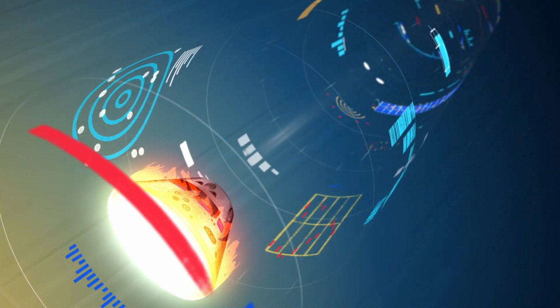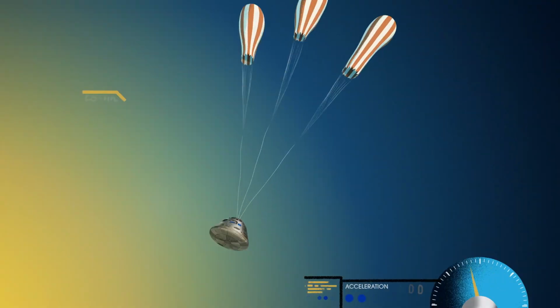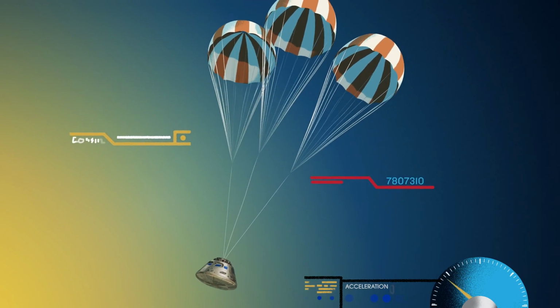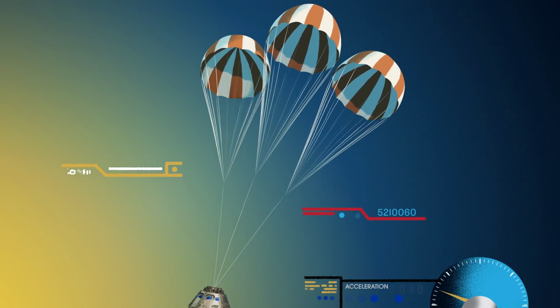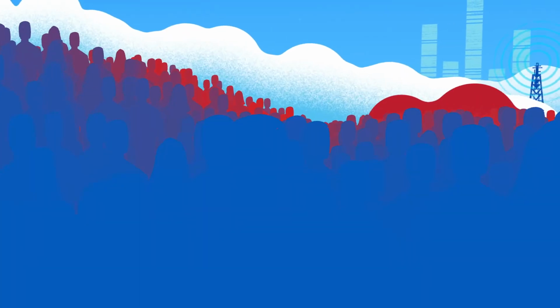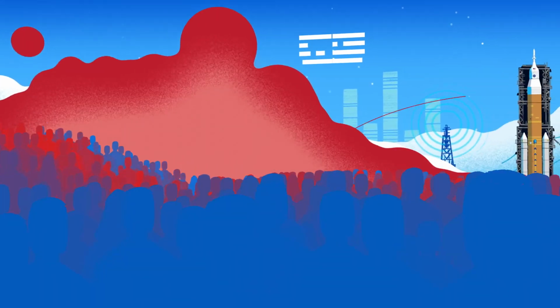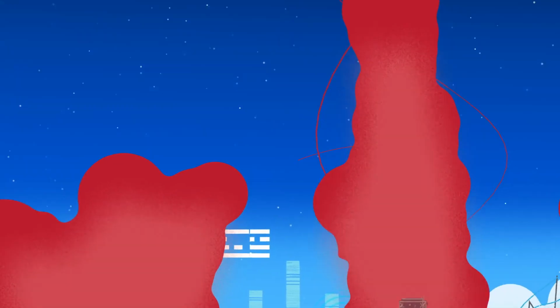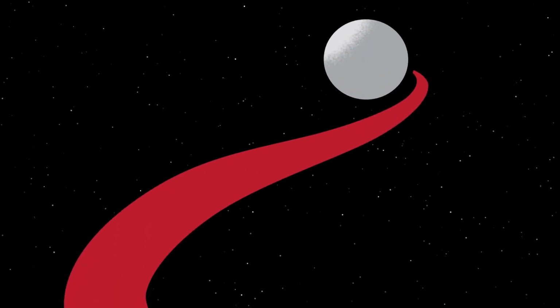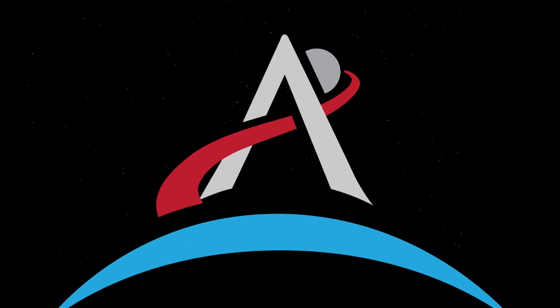With the Orion now at just 300 miles per hour, a series of parachutes uniquely tested and produced for this moment deploy, decelerating the craft to just 20 miles per hour for splashdown. With each successful mission, Artemis ushers in the next wave of men and women to explore our moon and prove that together we are ready to go beyond.